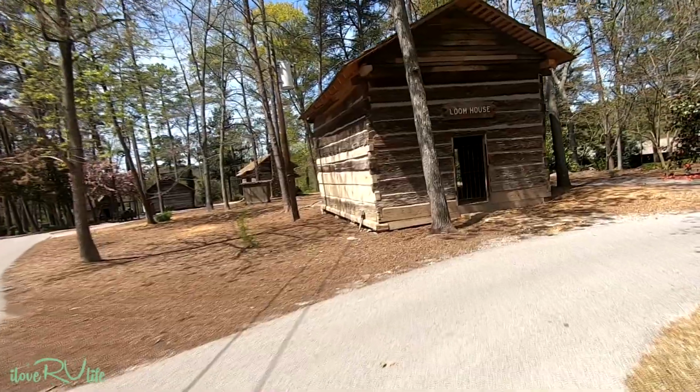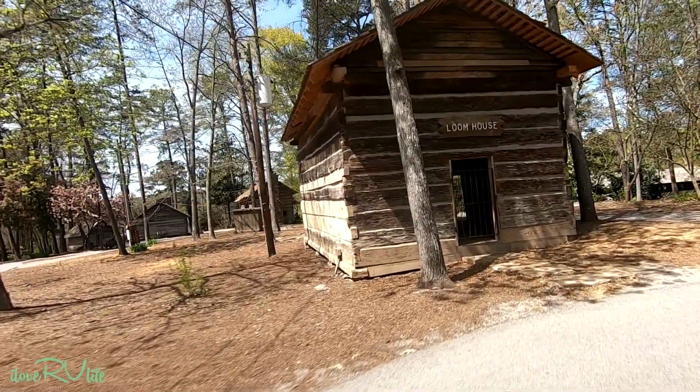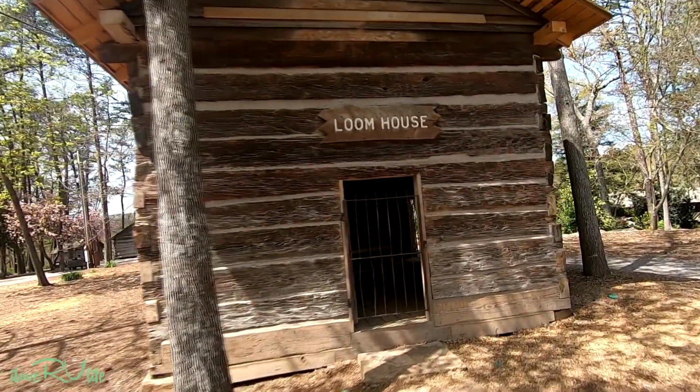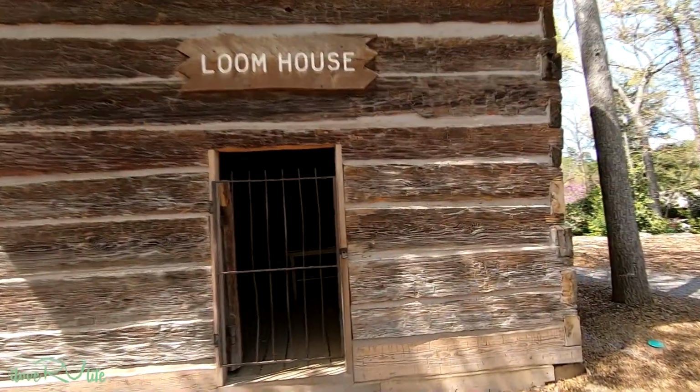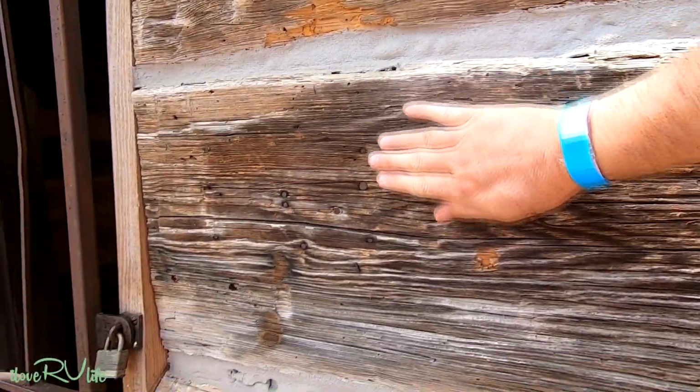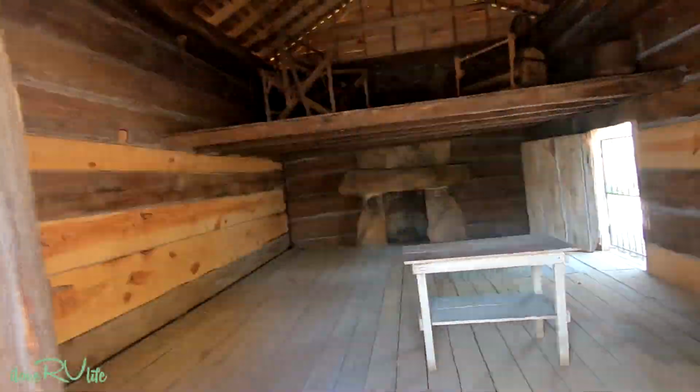Look at these old log cabins. Look at the size of these things. This one's called the Loom House. I just want you to see how big these logs are. I'll put my hand. There's my hand. I don't know, maybe 18, 20 inches. They're really something. And I think I can get the camera inside here.